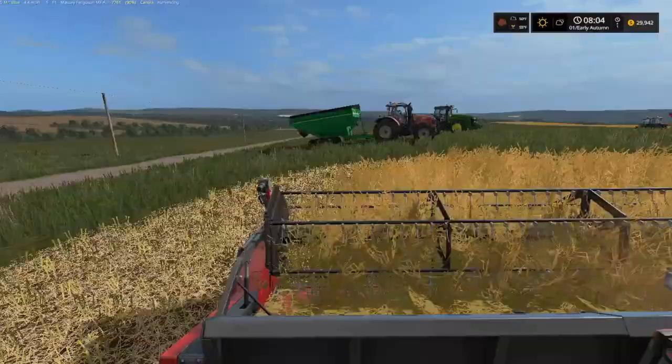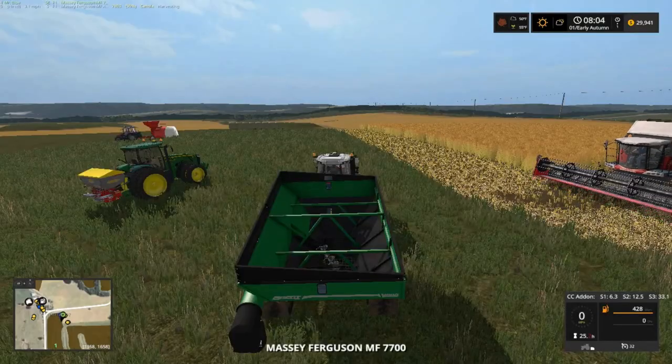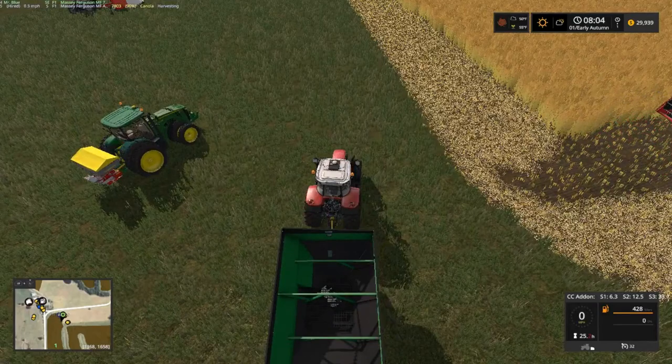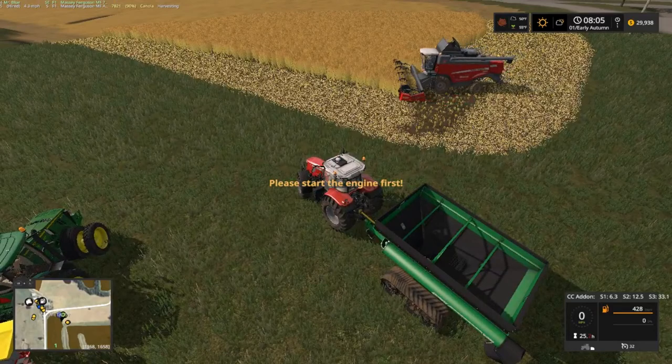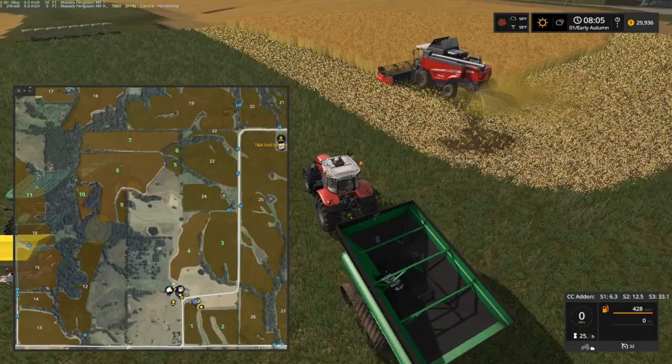Alright, we gotta get ready to unload her. Or who's... Hey, it's J Metal 797. Alright, how you doing, J Metal? Oh, I gotta start my motor. Yeah, it's J Metal there. Alright.